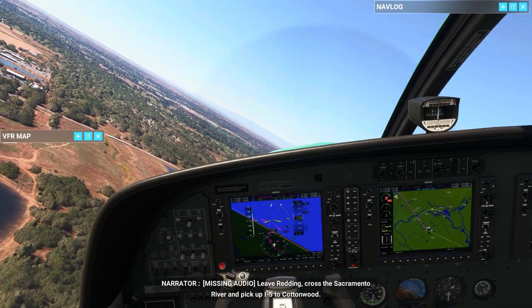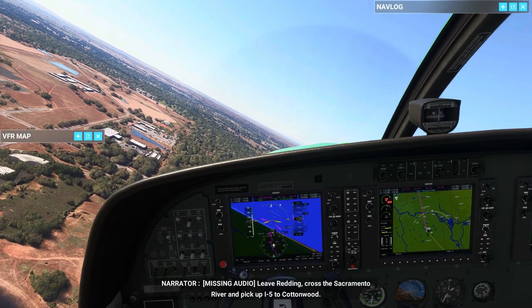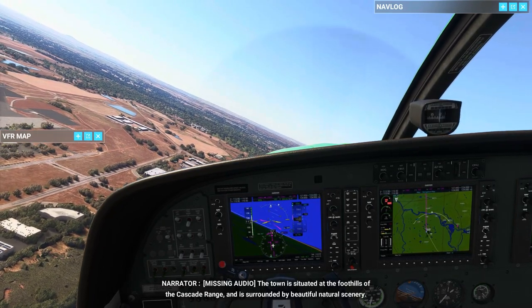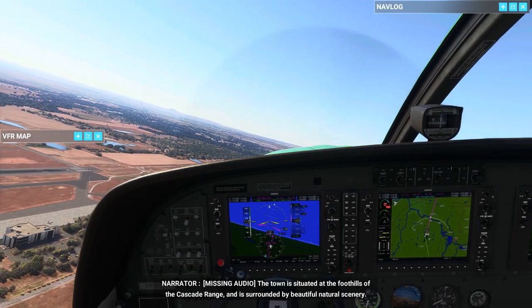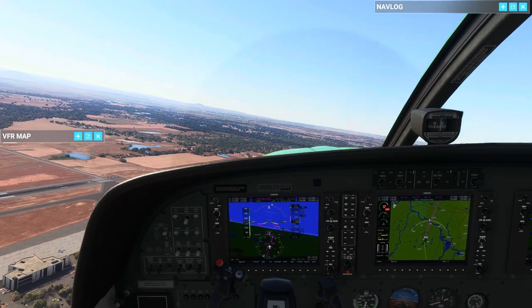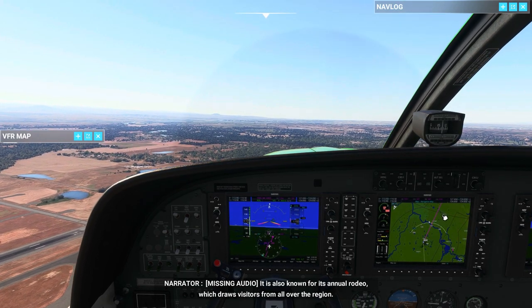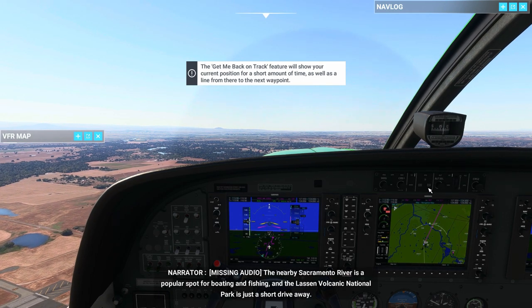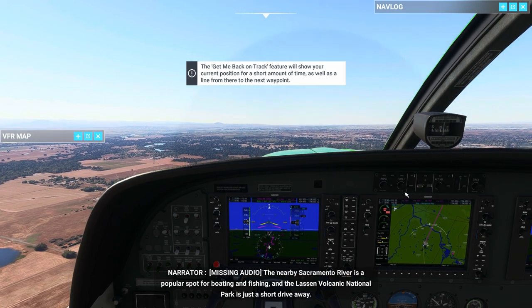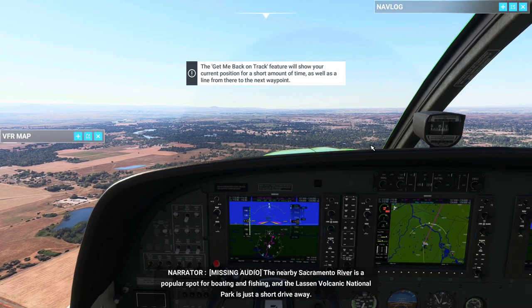Leave Redding, cross the Sacramento River, and pick up I-5 to Cottonwood. The town is situated at the foothills of the Cascade Range and is surrounded by beautiful natural scenery. It is also known for its annual rodeo, which draws visitors from all over the region. The nearby Sacramento River is a popular spot for boating and fishing, and the Lassen Volcanic National Park is just a short drive away.